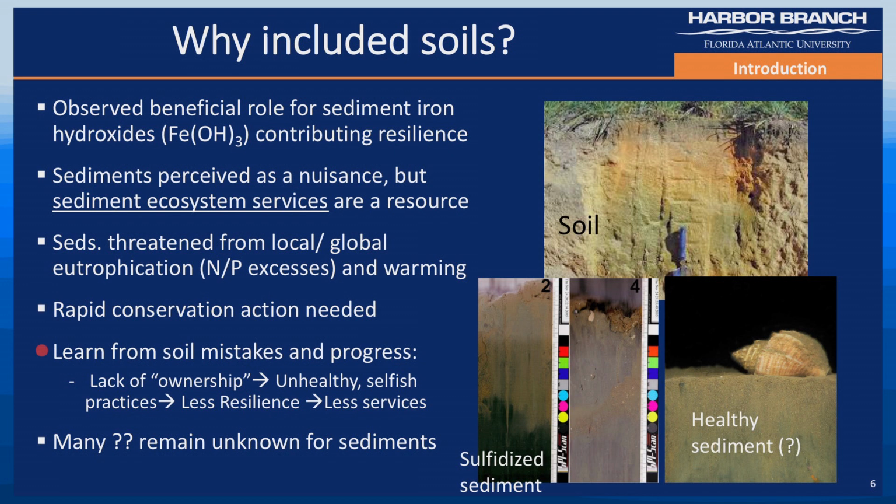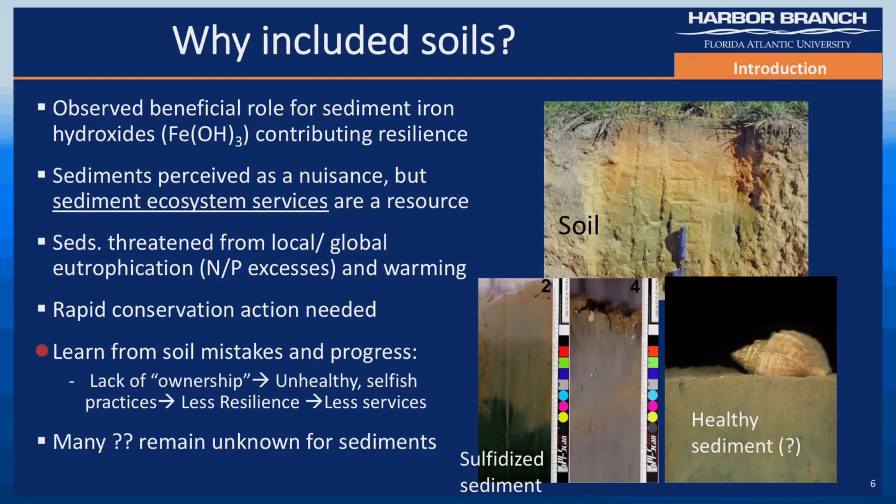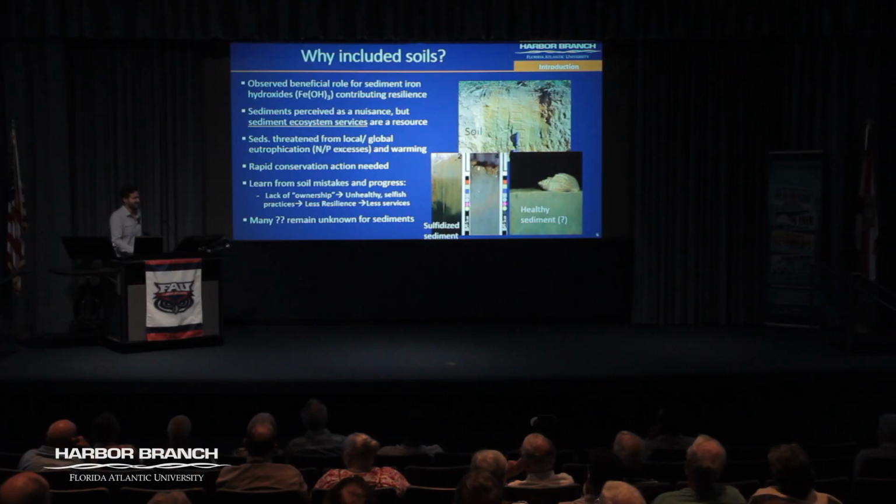And considering how closely related soils and sediments are, we may as well learn from soil conservation, because we've made some serious mistakes in the past, primarily a lack of ownership. People didn't really care about the soil, which led to some unhealthy practices, some selfish practices, overall less resilience of the soil system, and less ecosystem service output. And so there's a lot of questions remaining for sediments that we already kind of know the answer to for soil. I mean, have you ever heard of sediment geochemical conservation before? I haven't. If you Google it, nothing comes up. So I think we're on to something.